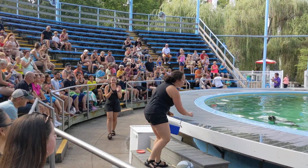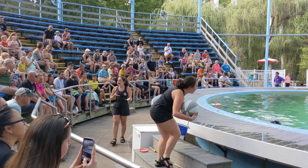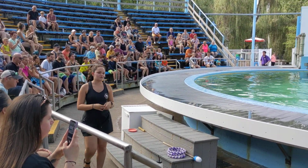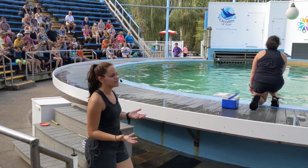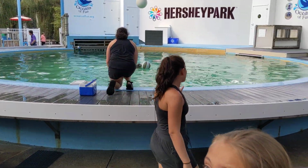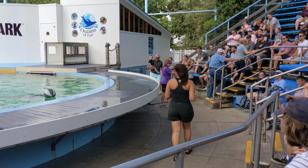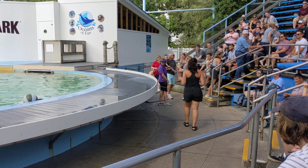Very nicely done, Cove. A sea lion has very large and powerful front flippers that they use to propel themselves through the water, reaching speeds of 20 to even 25 miles per hour. Now the final difference between a seal and a sea lion, and the easiest way to tell them apart, is how they move right up here on land.